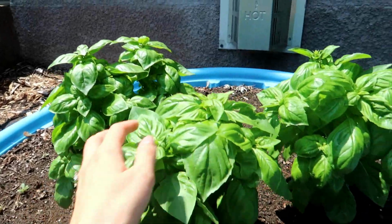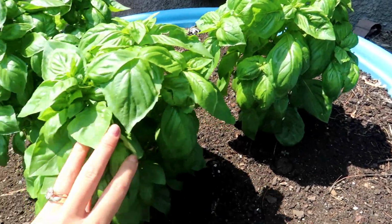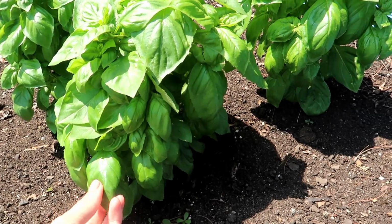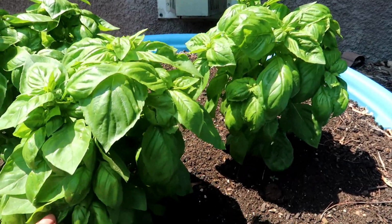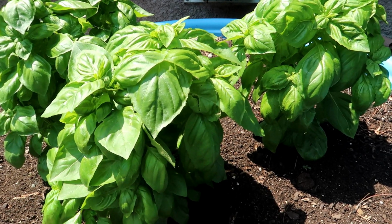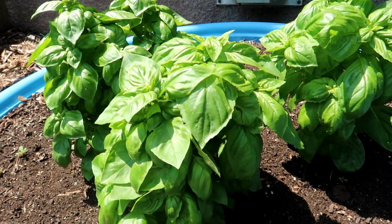And here is my basil. So I'm thinking today I want to freeze some pesto for the winter, just to have that in hand because I don't want it to go to waste. So I'm going to pick some basil and do that. And I'll show you guys. We're gonna make some pesto together.